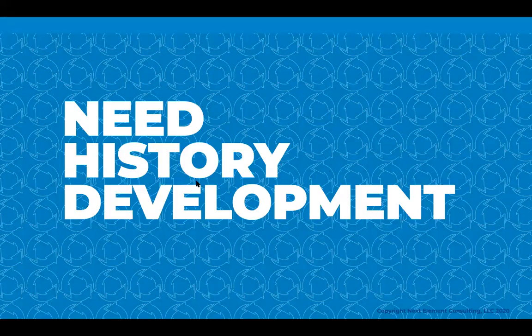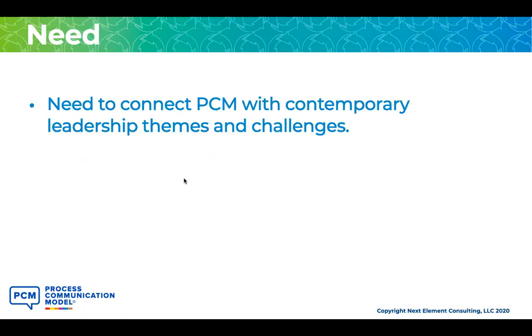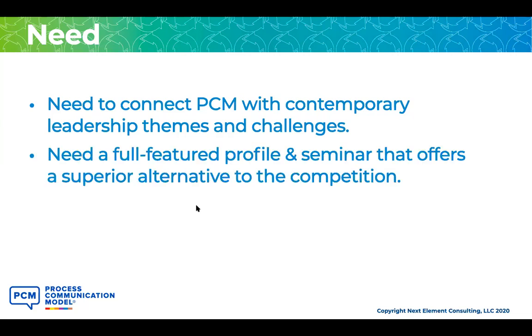So a little bit about the need and the history and the development of this new profile. Definitely, we perceived a need to connect PCM with contemporary leadership themes and challenges. All of the work with PCM has felt like it's been in this insulated world of just PCMers working with people, but we really wanted to make it accessible and connect it with what people are talking about now in the world.